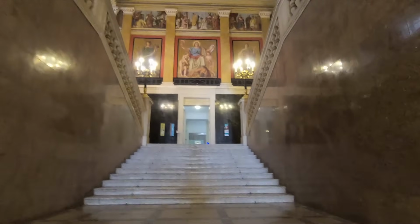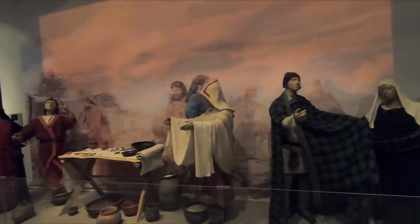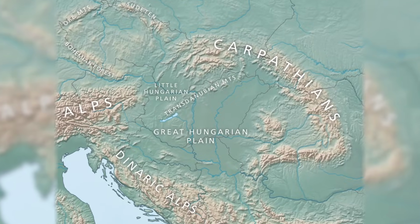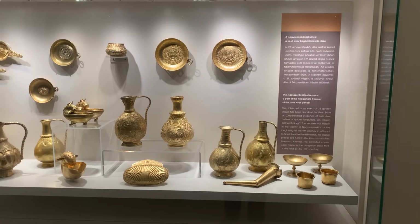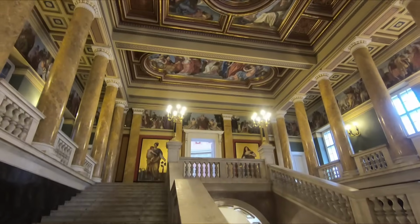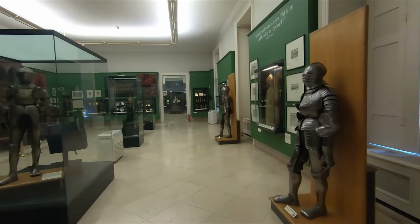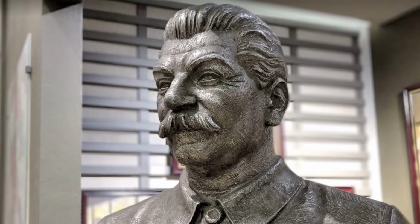The elegant interior of the museum acts as an impressive backdrop for the 2 main exhibitions. The first floor explains the history of the Carpathian Basin, the center of Hungary's territory, from prehistory until the 9th century arrival of the Magyars. The second floor covers the time period from the medieval Árpád dynasty all the way until the fall of communism in 1989.